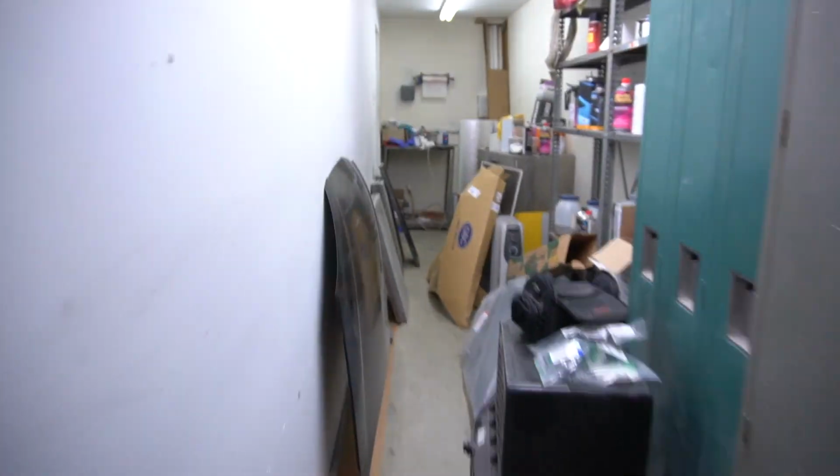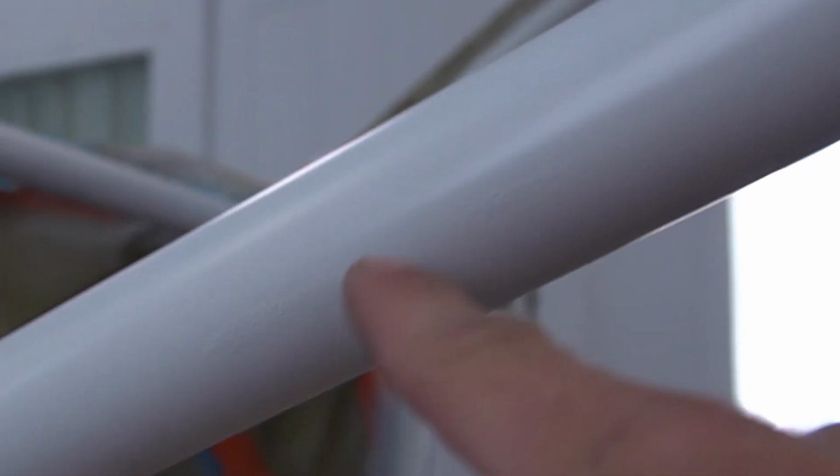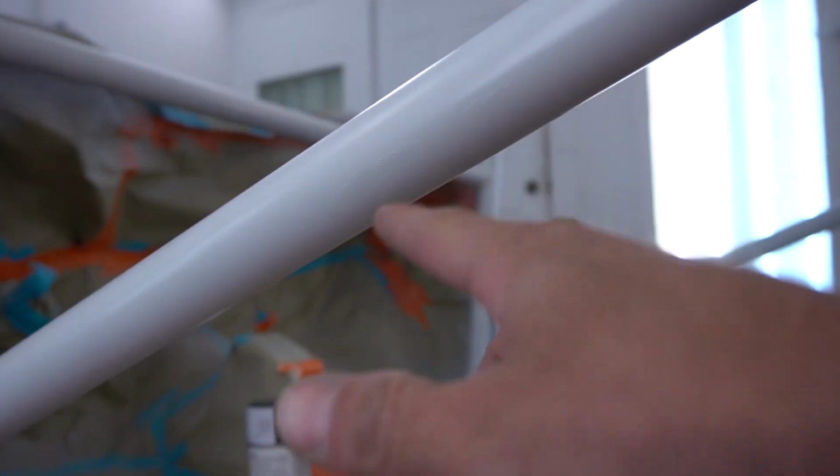All right, now that I just ate, and I'm telling you guys, this place is super duper bomb. But anyways, I have a small spot that lifted, and I just told you guys about right there. So what I gotta do is take a red scuff pad and lightly take care of that.